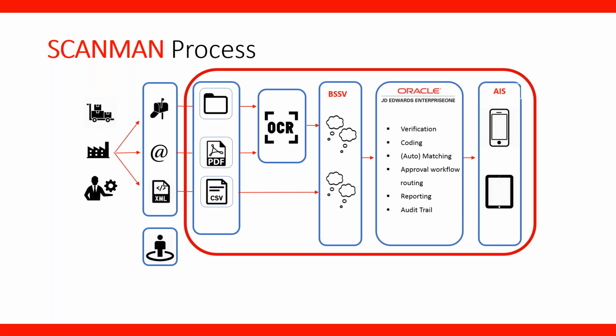That's where you're doing your verification. That's where the coding is being done. If you're pulling from a purchase order, it's got all the information to recognize the lines, the information, the coding, the taxes, and do all of the matching, based upon the rules that you set up, then go through the approval routing for the workflow. You've got all the information there for reporting and also for the audit trail. With that as well, on the right-hand side, with the approval side, you have the ability to go in via tablet or cell phones, and have approvers review, approve, reject, give reasons, all of that. So a very, very efficient process.